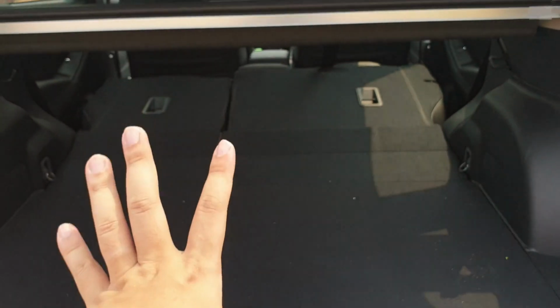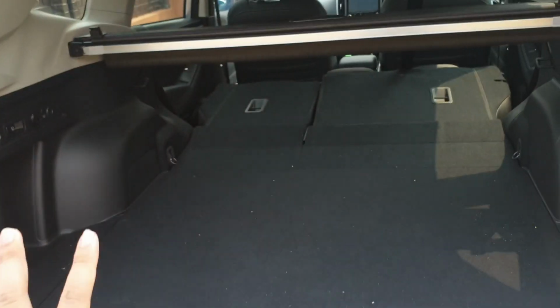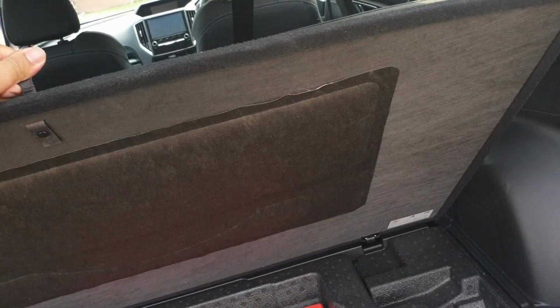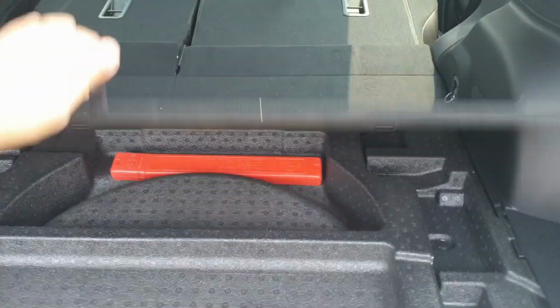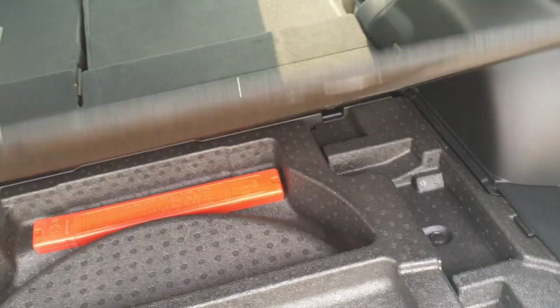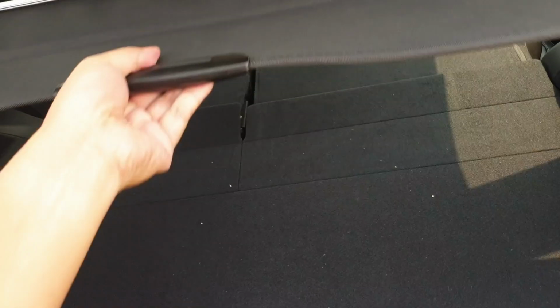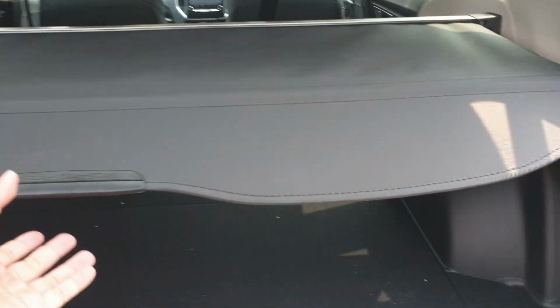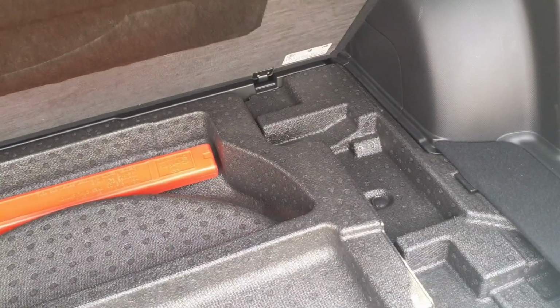In terms of space, it doesn't look that big, right? I think if you carry a big suitcase, you will already be struggling to fit it. This is the tonneau cover which you pull. Okay, and let me just check something now. So I open this.